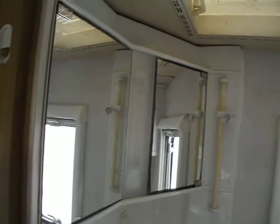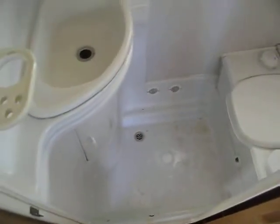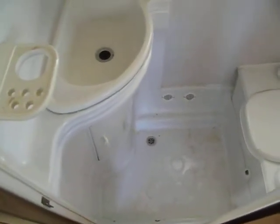Sink. The shower, of course, lifts up from the tap up to there for your shower. Who wants to use a shower in a caravan? I don't know, but it's there. Again, a bit of dirt in the bottom of the shower where they've been in and out, but it's not damaged, it's not cracked. I can verify that.